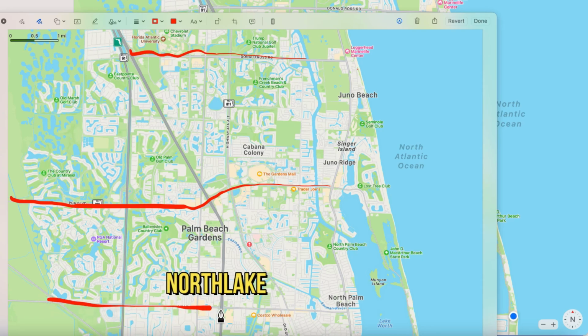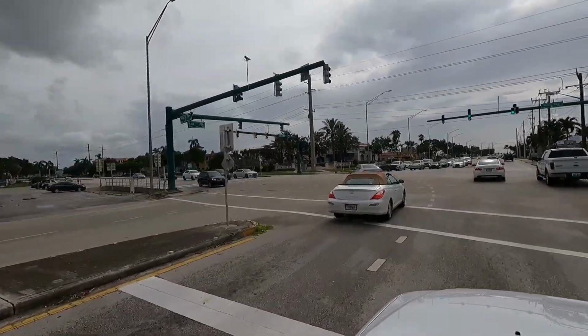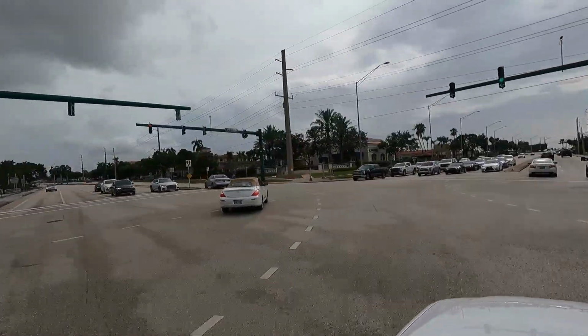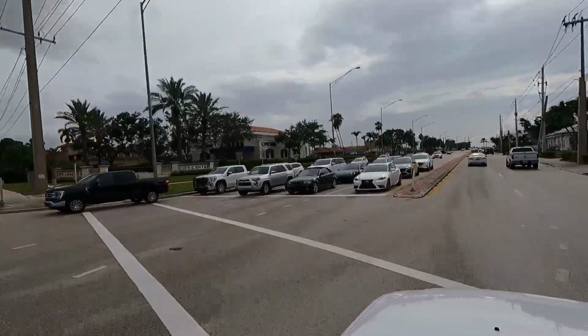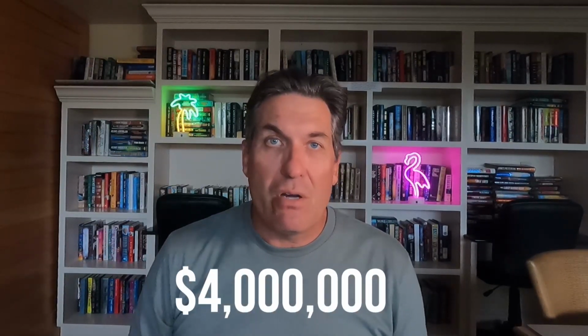PGA, I would say, is the main in and out of there, and it runs from A1A going west. Right there is a shopping center with some restaurants, some shops and things like that. Limoncello is a really nice restaurant right there, and then right at the bridge you have Seasons 52, and then the Ritz is putting this huge development in right at the corner there, right by the bridge. That's part of Palm Beach Gardens. It's this huge development with condos starting at over $4 million. That's the starting point on them.